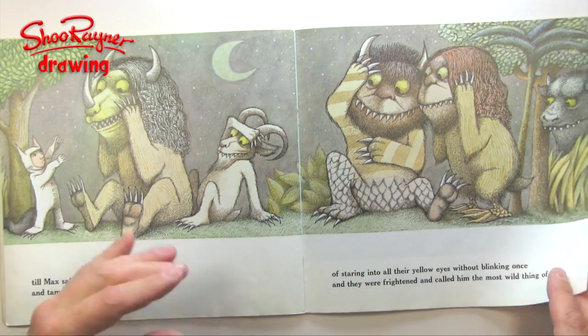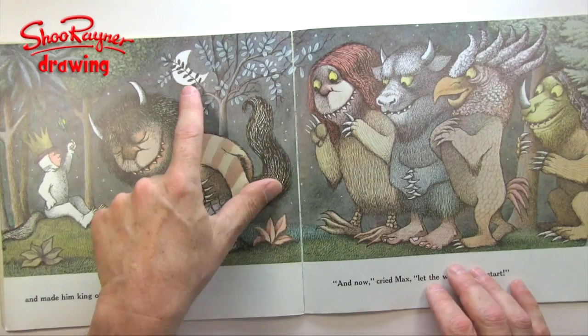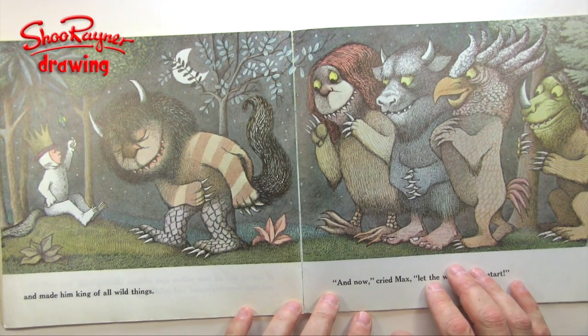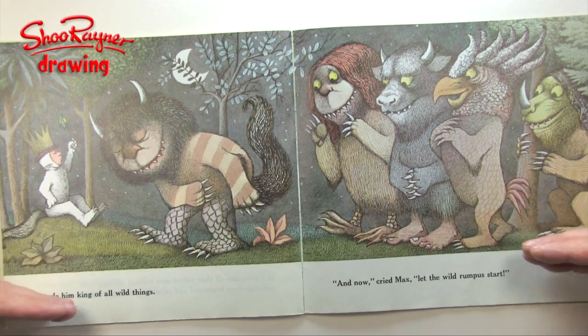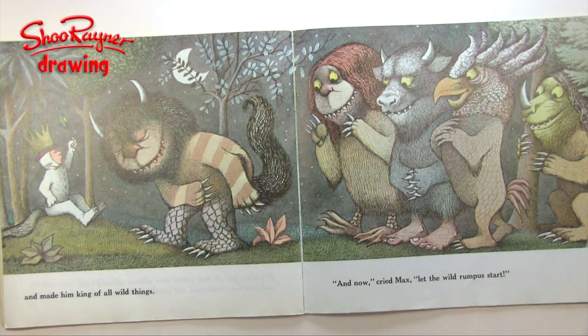He's doing this kind of magic trick, mesmerizing them, and the moon is still there, a constant in all these pictures. And they made him king of all the wild things, and the picture is coming down, it's coming down. And now, cried Max, let the wild rumpus start.